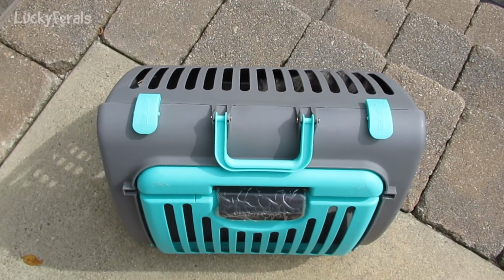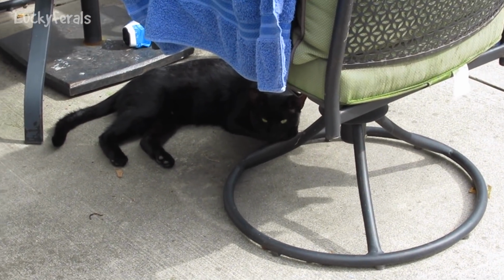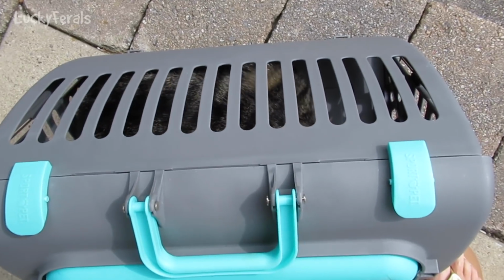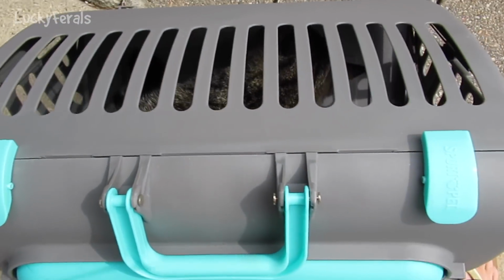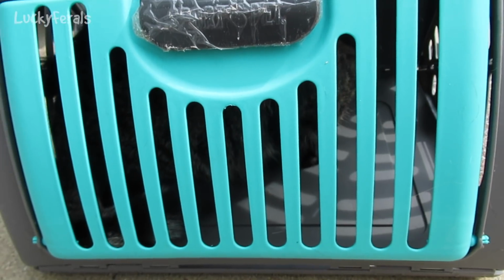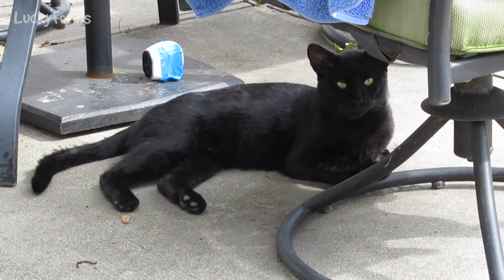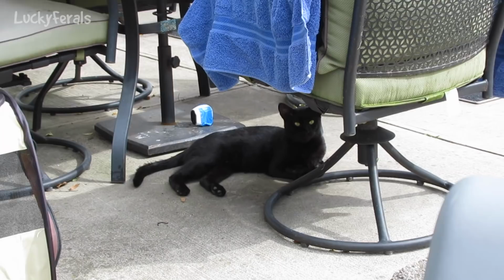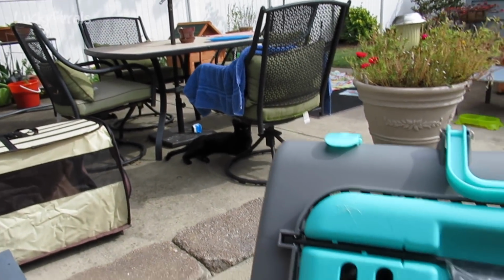Simba's out on the step. He's smelling the air. And Boo is laying under the table. Boo could care less. And here's Simba. Hey, Simba. Simba's like, what's going on? And there's Boo. He could care less. He's just hanging out. Uh-oh, now I think he sees Simba. I think he sees there's a cat in the carrier. He's not looking too happy.